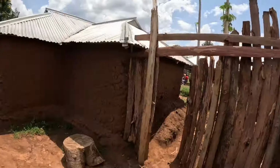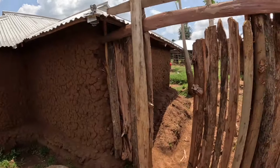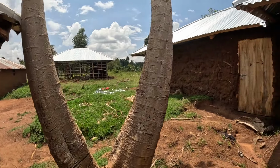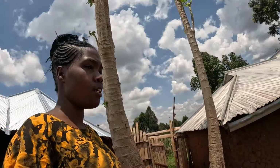Here there are two gates. For the people living on this other side, we have this gate, and on the other side they have the other gate over there. We're going to go in from this new one, because practically, let's say this is my side where I'm supposed to go in, and here is the gate. So it's a new house. Then you can see we have a nice papaya plant here. It's closed right now, and the papaya is really nice. It has fruit, but the sun is too much, I can't see there.